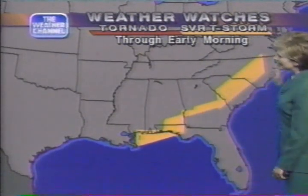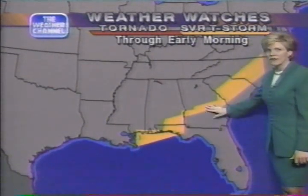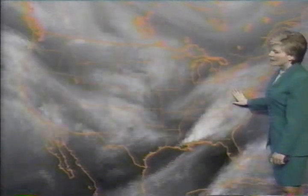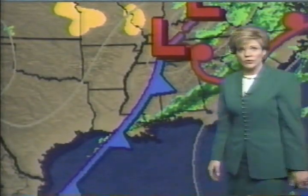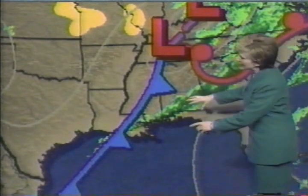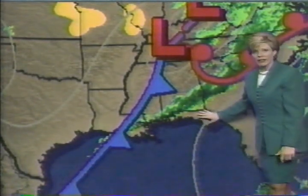Now, look at the watches still in effect tonight. Not tornado watches, but severe thunderstorm watches in effect here. We have a couple of things coming together. One, we have some dry air coming in behind our system. We have moisture ahead of it. And you're looking at some of the thunderstorm tops here, the very white clouds. And ahead of our front, we've had some pretty juicy air too. So we have our cold front coming into an area that's unstable, especially along the Gulf Coast states where we did see our tornadic activity today.